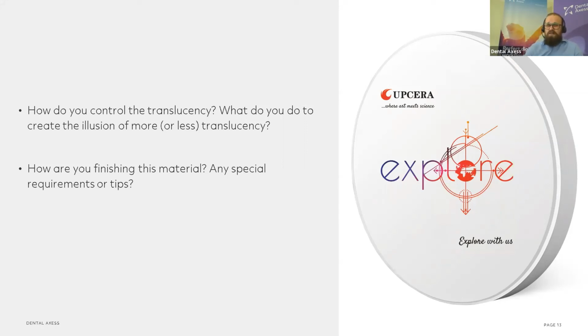What's the percentage you think you've changed all your work towards using this material? Is there a specific percentage? I would say the only cases where we probably would still consider using a different one is specific shades where you need extremely high value, maybe in a cervical area, which is not normal in relation to the shade guide. With those cases, you still have to opt for probably an older type zirconia, which will offer you that, and then do some proper layering to achieve what you need to achieve.